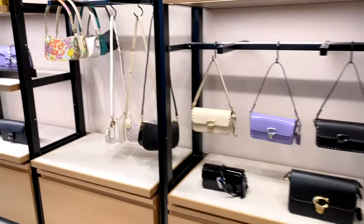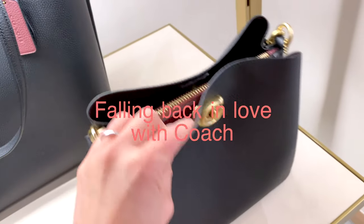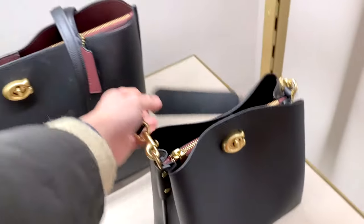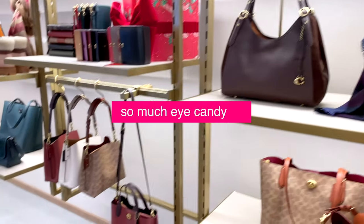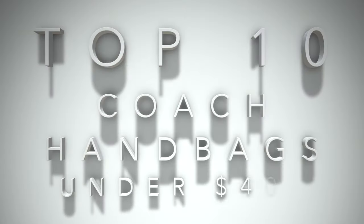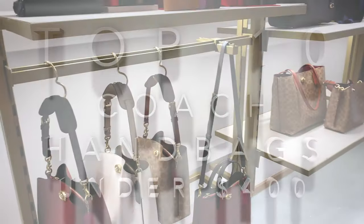So I know that Coach has been making a major comeback and I have been falling back in love with Coach. It's been a couple years, I would think, since college, back then I really loved Coach and had so many handbags, and then I fell out of love with it for a short bit, and now I'm back in love and checking out all the new handbags that Coach has been releasing. And today I want to do a video on the top 10 handbags you can get for under $400 at Coach right now. So let's get started.